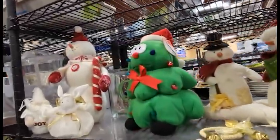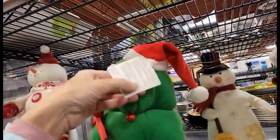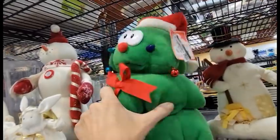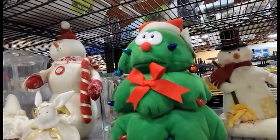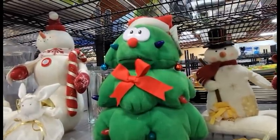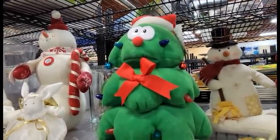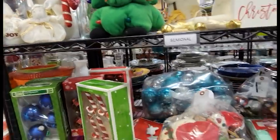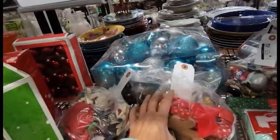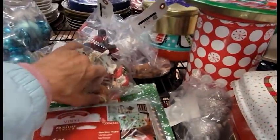I don't need to pick those things up, but oh, here we go. He plays Rocking Around the Christmas Tree. He's a Cuddle Barn, so he's not the Gemmy one that's worth more. Oh, he really wants to. Nope. Oh, look at these bags of ornaments. Let's see. Oh, look at those little teeny tiny ones.